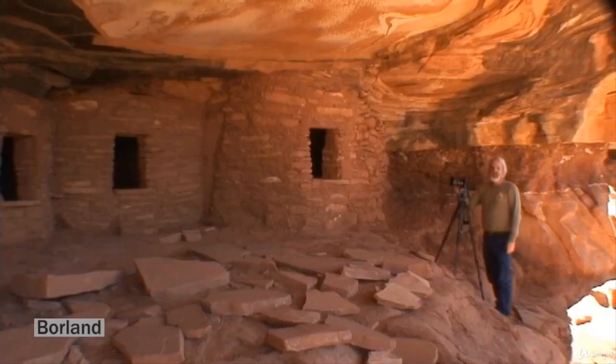What a spectacular location. We've got some great photography. And I think that pretty well wraps it up for our visit here to Falling Roof Ruin in Cedar Mesa area of Utah. We've got some great shots, horizontals and verticals from each side. So we're ready to take these images into the digital darkroom, and we'll see you there.